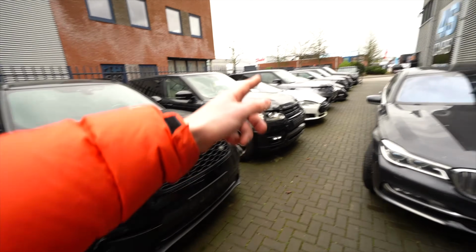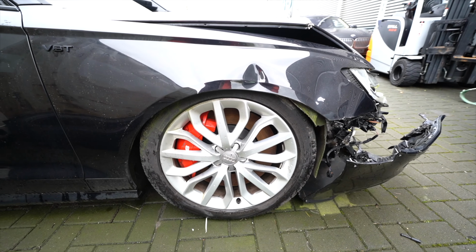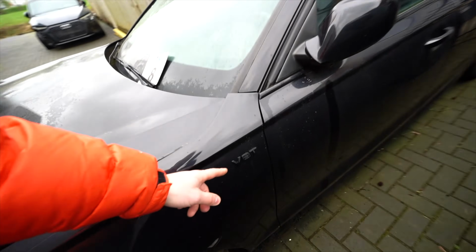1, 2, 3, 4, 5, 6. Six Range Rovers here already, guys. It's not that I'm looking for a Range Rover, but I do know that if I am looking for one, I'll be ringing their bell. I'm also standing next to an S6. What kind of car is this? Super fast, I think it's a V8 turbo.